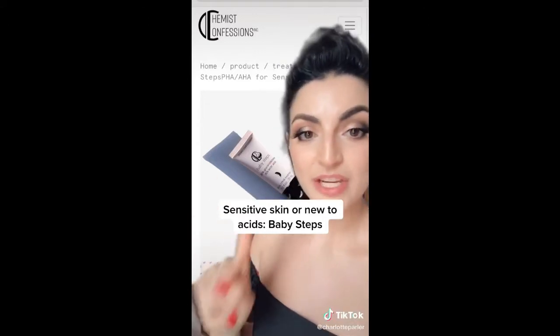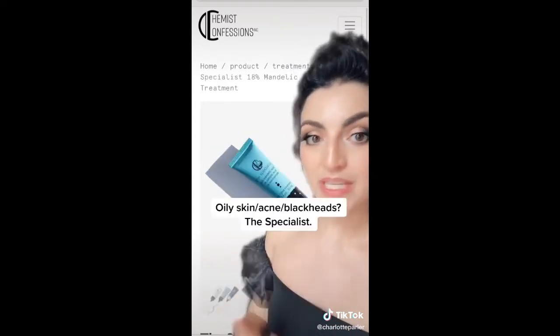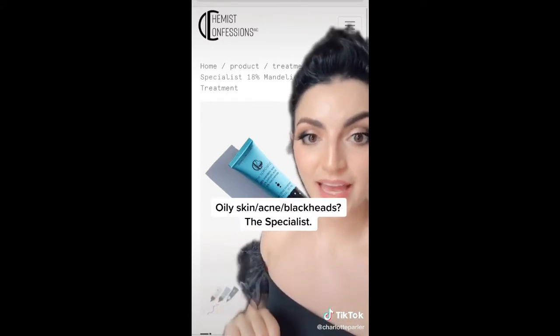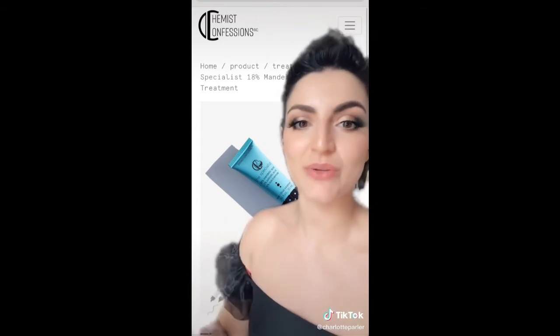Baby Steps is a PHA mixed with lactic acid, so it means that it's very good for people with sensitive skin or for people just starting out. If you have acne, oily prone skin, blackheads, this is a fantastic solution. It has the 2% salicylic acid, mandelic acid, which is a little bit gentler on the skin but still tough on oil, and niacinamide. So it's really a much stronger powerhouse than if you're just gonna be using the ordinary solution.